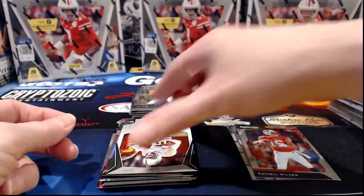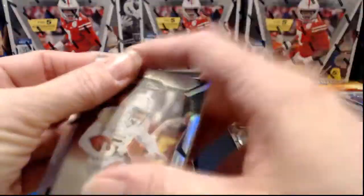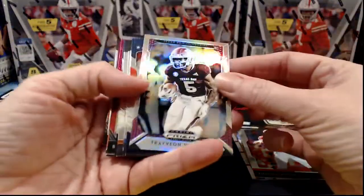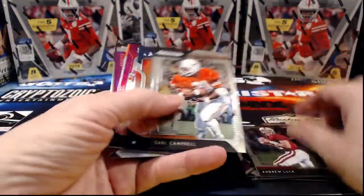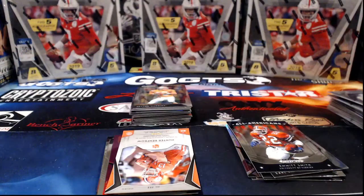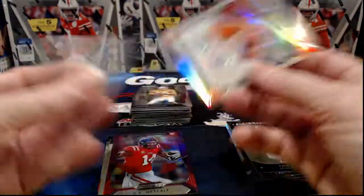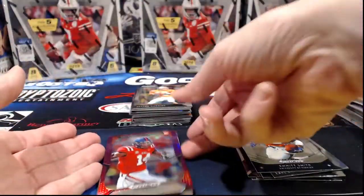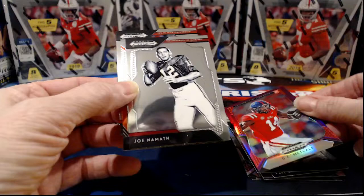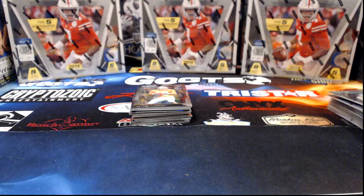Tom Brady to 99. Alan Hurd for the H. Big Al. Again, purple are not numbered, but I don't know why. Sometimes I still flip them over. Hunter Renfrow for the R's. DK Metcalf, that is a guy who made a splash at the Combine. Improved his stock a little bit, I would say, based on his performance.